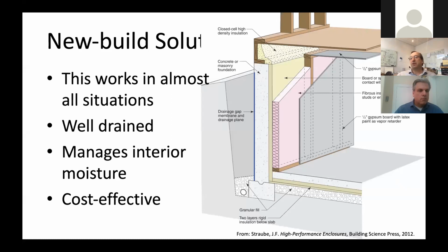The only thing really that's a little weird about it is that I'm showing closed cell high density insulation at the rim joist, and that's just because of the air tightness challenges in that complex framing zone. But that is a fantastic approach to a Zone 4 basement, and you can dial this insulation value up to passive house levels if you want, or dial it down to code minimum if that's what you want.